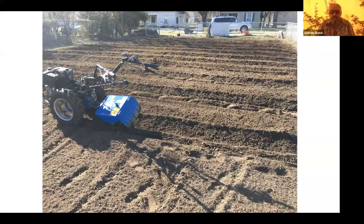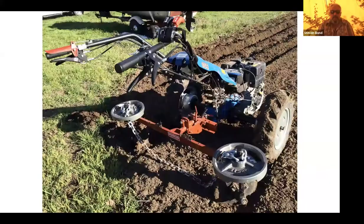Here's the 853 with a tool bar. These are the Aldo Biglioni tool bars, and they accept a wide range of implements. So you see the big hunk of metal in the center that's attached to the BCS as one piece, and then you can change out the tool bars. This is set up as a mound or a bed setter, I think that's what they call it, or bed ridger.